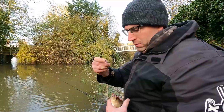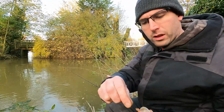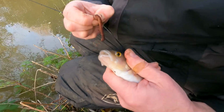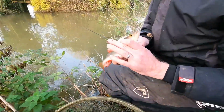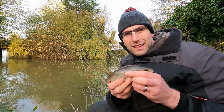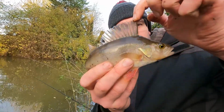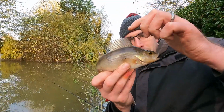That's been the culprit of stealing my worms. Look at that. My drop-shotted worm. In tough conditions this morning, eventually got a small bird. Look how pale he is, so he's been in the coloured water. Pasty pale little thing.